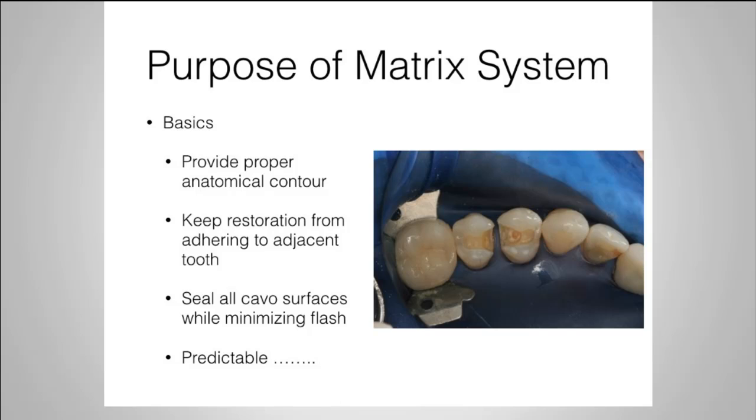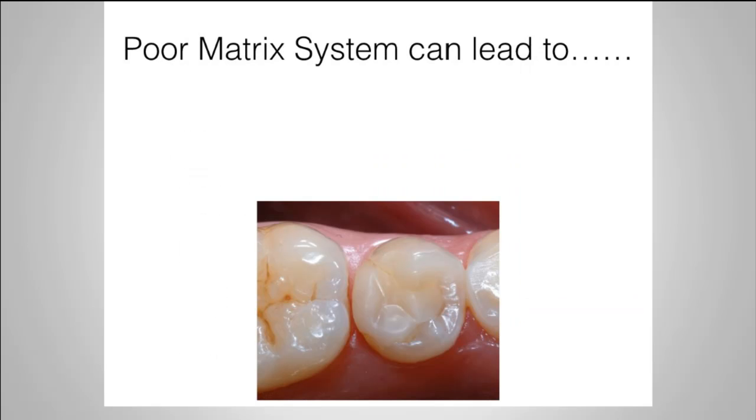Now, to say that sectional matrix or any situation where there's a sectional matrix or a Tofflemire or whatever, there's not one size fits all. There are certain times when things just don't work out, depending on the configuration of the teeth and the overall prep design. But most of the time we should have a high predictability rate with the materials that we're using as well as the matrix systems.